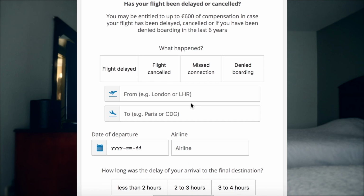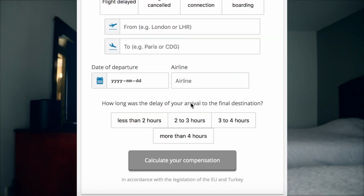So I heard about this company and I literally just signed up. I put in about 4 minutes of effort, just my flight details, my reason, and submitted. And then after about 2 emails and 3 months later, I had 300 Australian or 187 euro in my bank account. It was that easy.